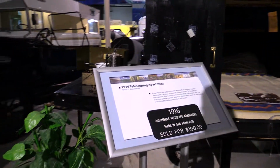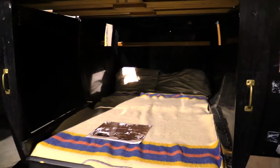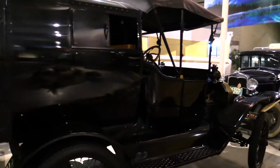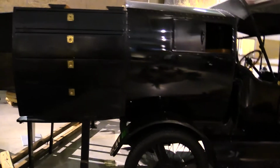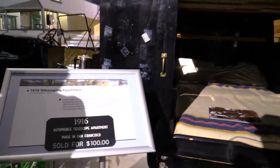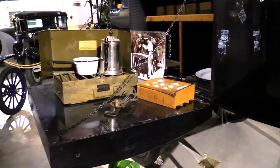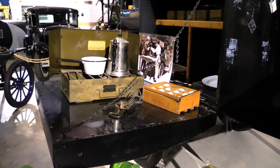Here we go. This is a telescoping apartment, 1916 on a Model T Ford. It's kind of like an early slide out. So there's the side view of it. Just a nice little Model T. And it's got the box in the back that slides out. And once it slides out, then you can pull out this compartment here. This would slide in. It's got drawers on it. Water for the shower with the shower hat. Yeah. And there's your kitchen. A little stove. Pretty interesting.